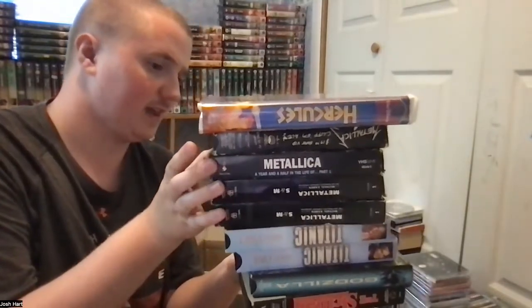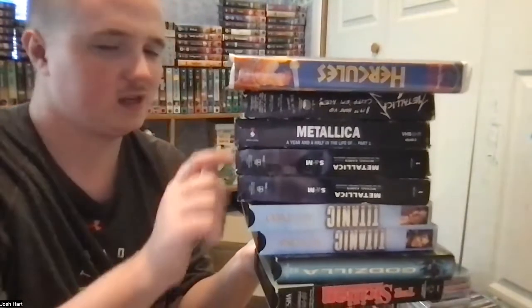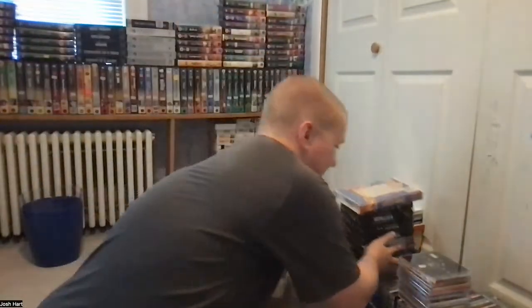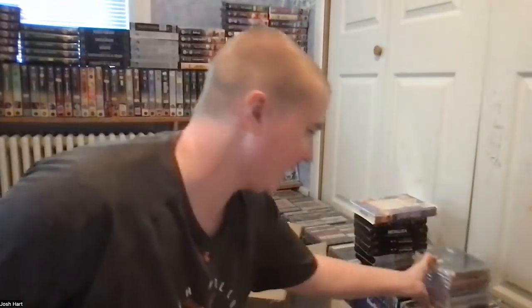Like the Year and a Half in the Life of Metallica part one that was completely beat up. So I'm gonna test these out to see if they actually work, and I'll figure out what to do with them later. And yeah, probably just gonna throw this away because it's ripped up. So like I said, some CDs I'm definitely keeping, and then some VHS tapes that I gotta decide what I'm gonna do with.